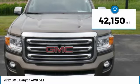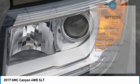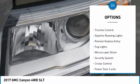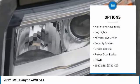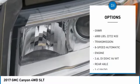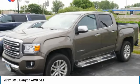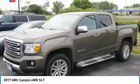This vehicle has less than 45,000 miles. Here are some of this vehicle's great options: sliding rear window, heated side mirrors, traction control, daytime running lights, remote keyless entry, fog lights, power driver mirrors, security system, cruise control, power door locks.